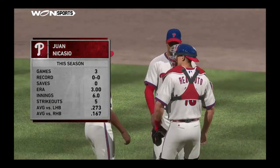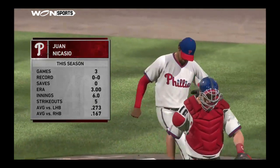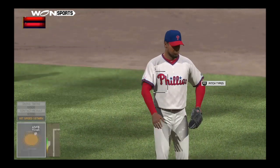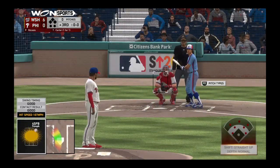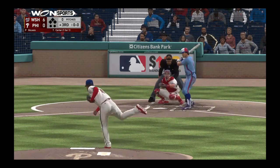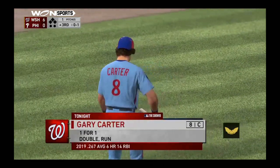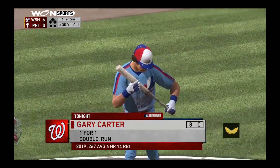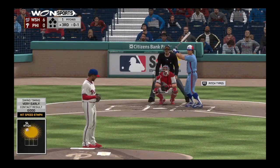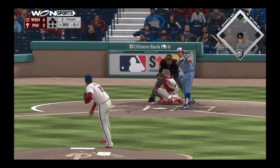Juan Nicasio will now have the duty to try to get the next 3 outs in this inning alone and hold the Expos at bay. The Expos have scored 3 runs in this inning thanks to Andre Dawson's 3-run home run. And now here's Gary Carter. Line foul, strike 1. Gary Carter 1 for 1 here tonight with a double and scored a run, thanks to the base hit by Michael Carter earlier this evening. 6-0 Expos thanks to the 3-run home run by Andre Dawson in this inning.